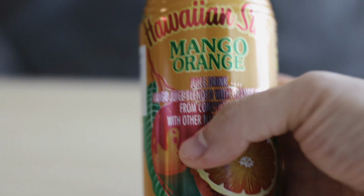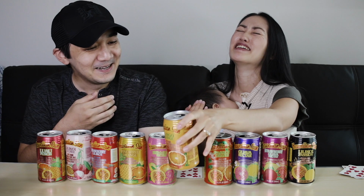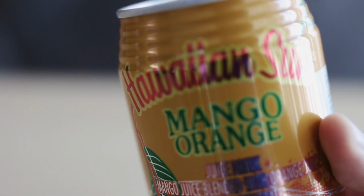Yeah, the mango is definitely, I think, the most unusual out of all these. And it's hard to describe. Every time, I know that it tastes bad, but then I try it and I'm reminded why it tastes so bad. I don't know what it is about the mango part of that. It just does not taste very good. I would say, if you can, probably skip the mango orange.